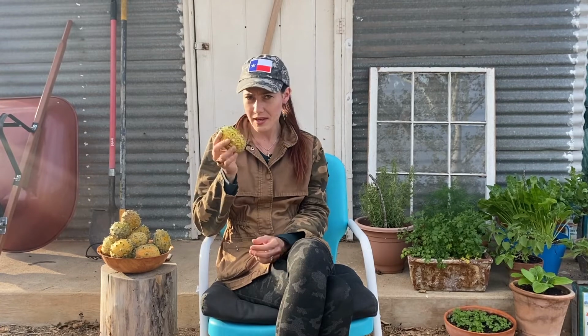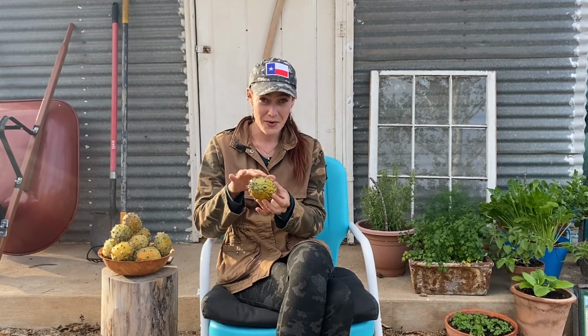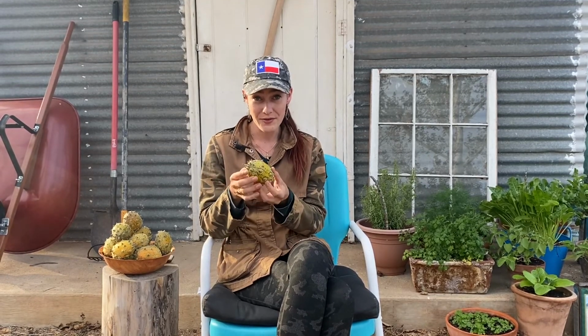But as you can see, I can easily handle it, and the thorns are not enough to bother someone from actually harvesting them. And when it comes to actually cutting up this fruit, a really easy way to get rid of these is just a pair of scissors and go around and cut them off, and then it's perfectly harmless.